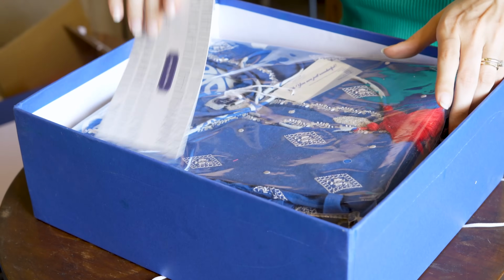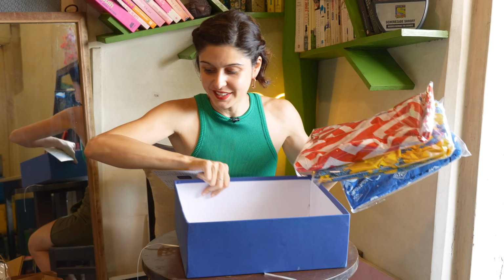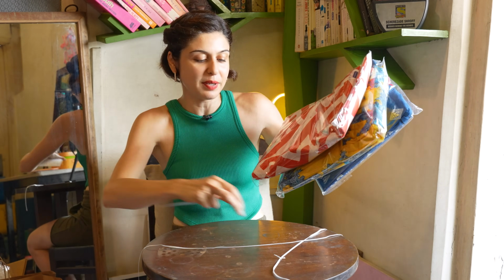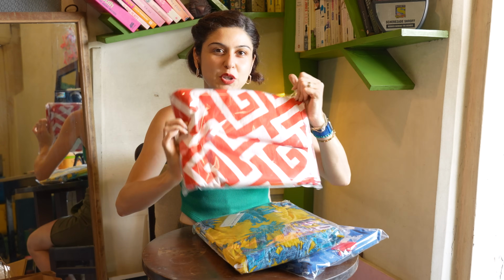Ooh, okay, clothes. Very excited about this. A whole bunch of outfits. Very excited about this. I remember them messaging me and telling me that they wanted to send me something. Let me show you what I got.